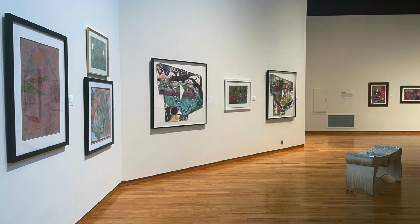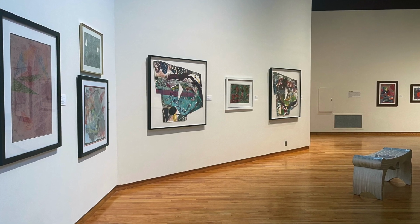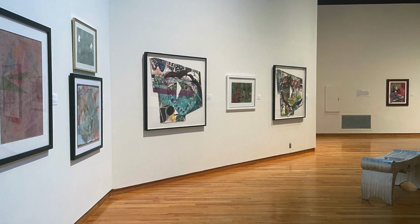Eventually, Gilliam's printmaking process became so complex that William Weege admiringly proclaimed that there was, quote, almost no way to reconstruct the creation of Gilliam's prints, so many were the means.